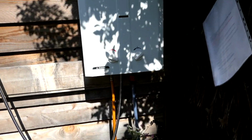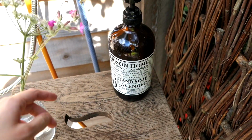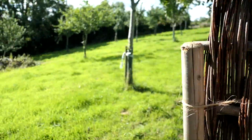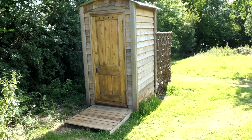Also, I'm so loving these. I love this kind of stuff. Lavender is one of my favorite smells in the whole wide world. So that's a nice fun fact about me. And it is hot, so that works, but I wouldn't be impartial to a cold shower, to be honest. Ah, lovely little compost toilet, which is very exciting.